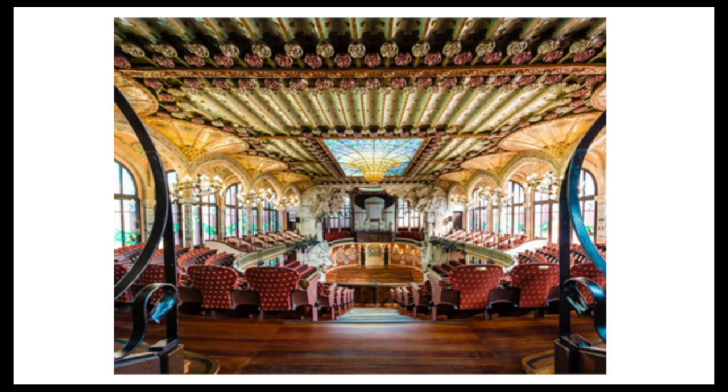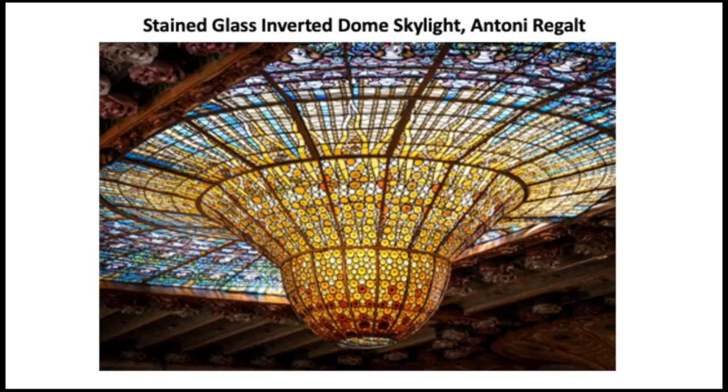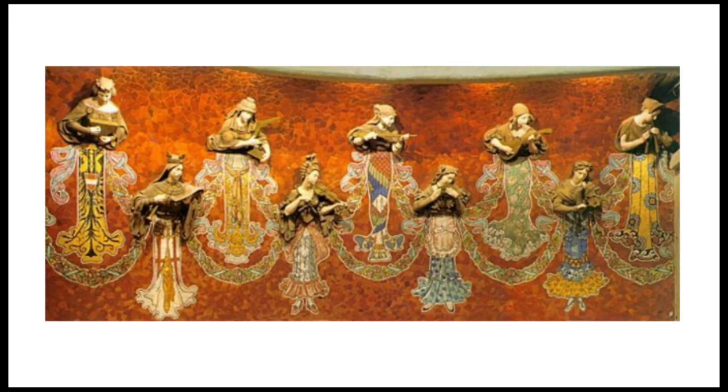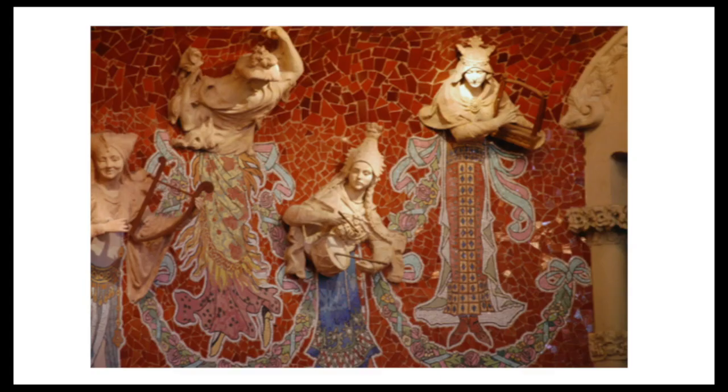This is the interior. This is the auditorium. And it's topped by this stained glass skylight in the form of an inverted dome. The back of the stage is covered with these muses. They're against a crimson red mosaic background. And the upper parts of their body are sculpted. The lower parts are mosaic. They all hold a different instrument, and they wear costumes from different eras.